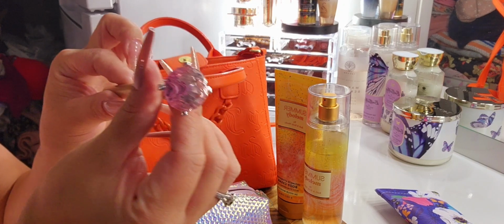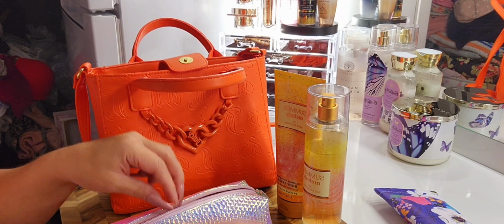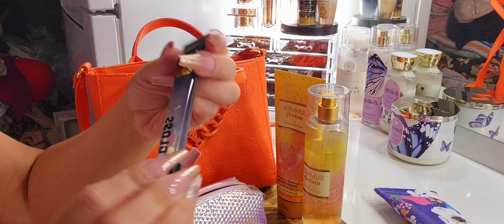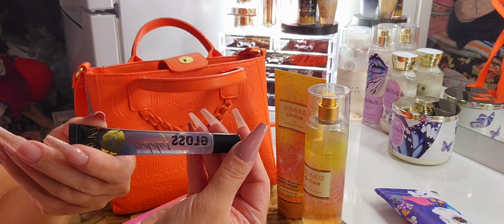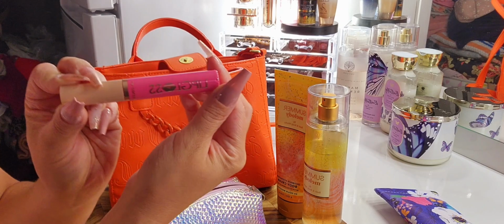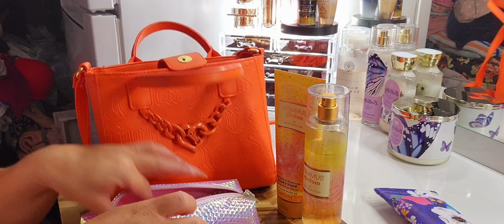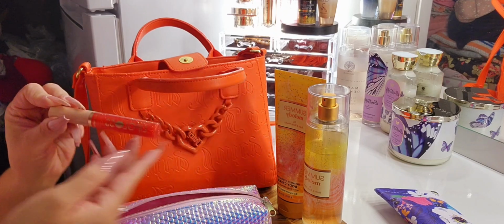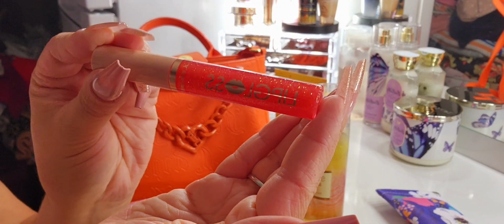I have this cute pink diamond pin. I have this lip gloss. I just like clear gloss sometimes. I have really dry lips. And I have this lip gloss as well. I have another lip gloss, and this one actually matches the bag. It's super pretty, orange and sparkly.